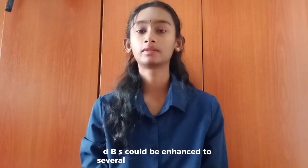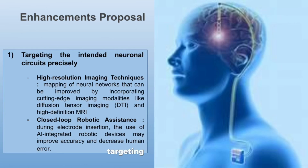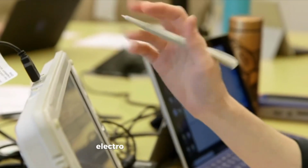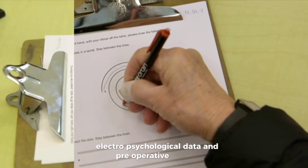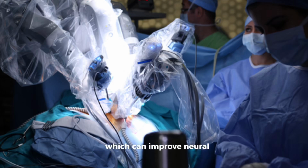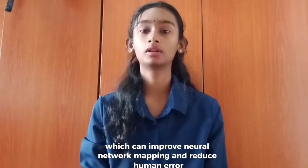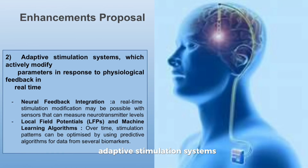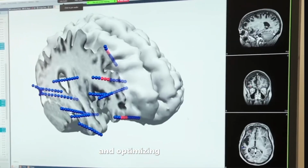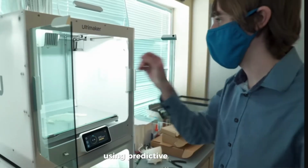DBS could be enhanced through several creative improvements. Targeting neuronal circuits accurately is crucial in DBS, but current methods often rely heavily on intraoperative electrophysiological data and preoperative imaging. Enhancements include high-resolution imaging techniques and closed-loop robotic assistance, which can improve neural network mapping and reduce human error. Adaptive stimulation systems such as neural feedback integration and machine learning algorithms can address these issues by modifying stimulation parameters and optimizing patterns over time using predictive algorithms.